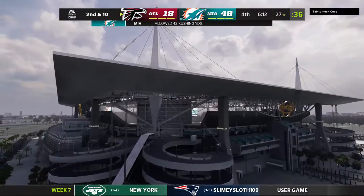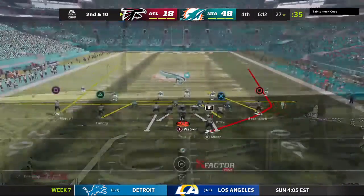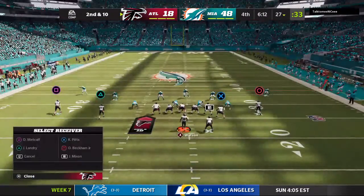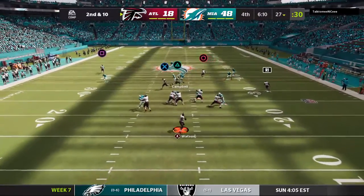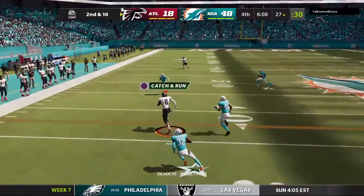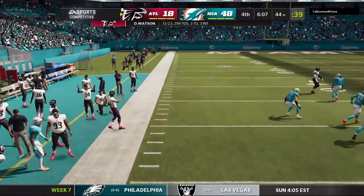Oh, he was hit as he threw it there, and that one winds up incomplete. An incomplete pass on first down. That leads to a 2nd and 10. Here's Watson. He's got his pass-catching tight end. That's Pitts. And it's a fumble.